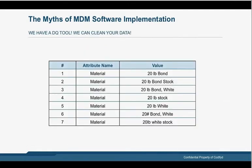So again, one of the things we said was a myth is that PIM systems or MDM tools have a DQ tool. They can clean your data. This is another output that we've seen in a recent PIM implementation. These are all the same products.